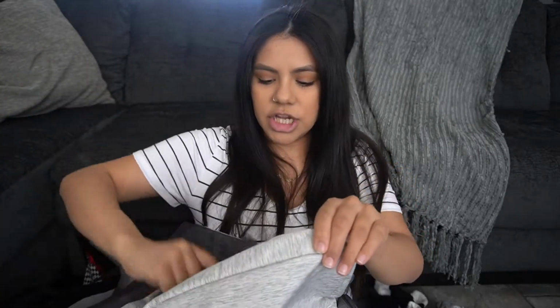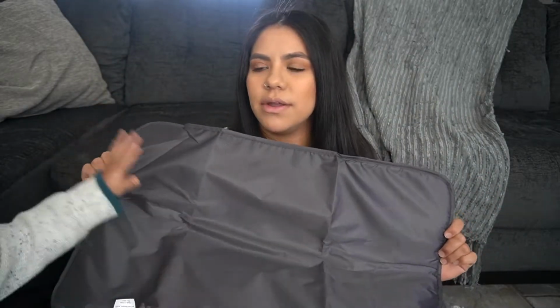And, oh, this is the changing pad. It's just this little material that you can put down so the baby doesn't make a mess anywhere. Baby Brandon approved, because he's a little messy boy.